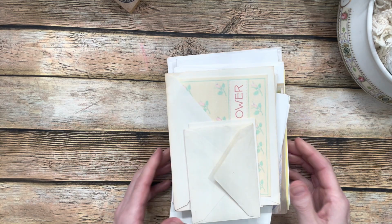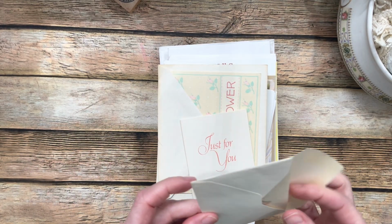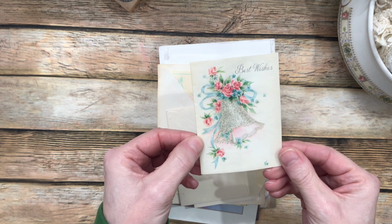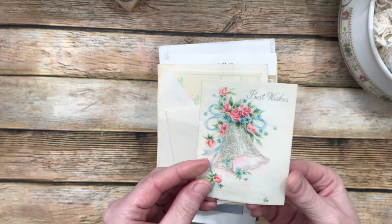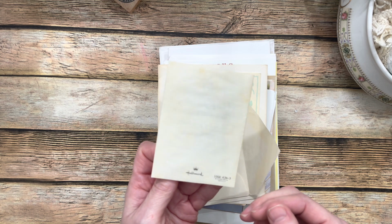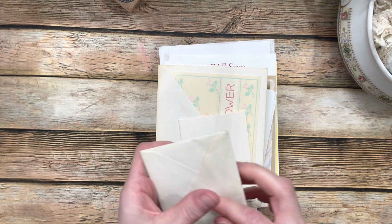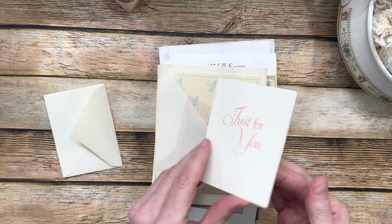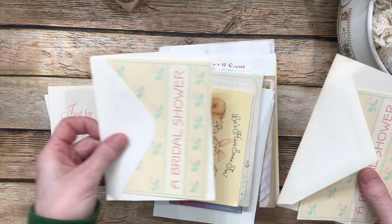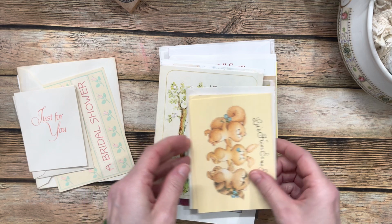And then there's this stack. I've already kind of gone through these, but this is one that I was pretty excited about. It's an older card, which I thought was super pretty. So that was in there. And that one's nice. Nice shower. There's a few of those, it looks like. And then this one was super cute.